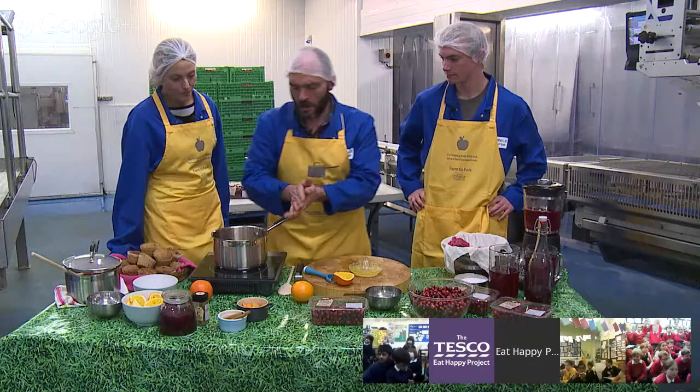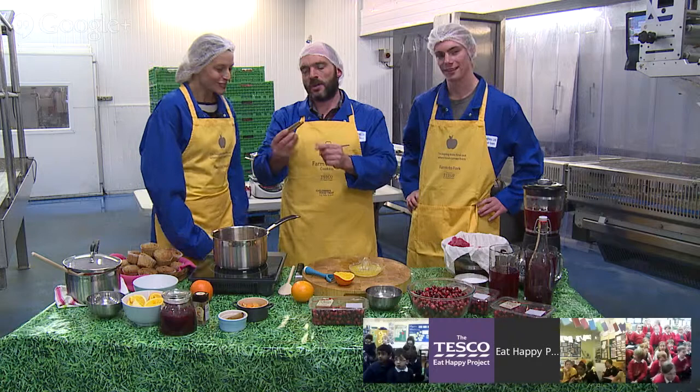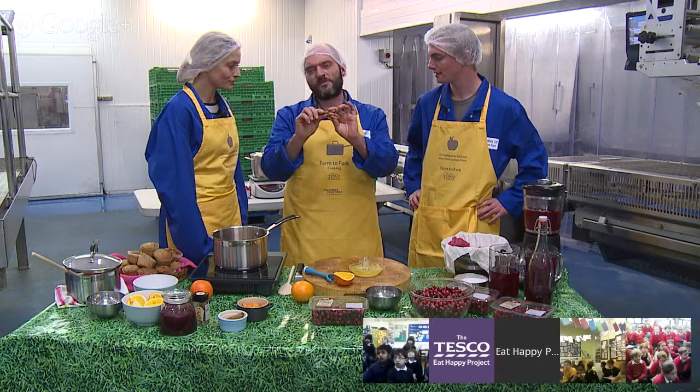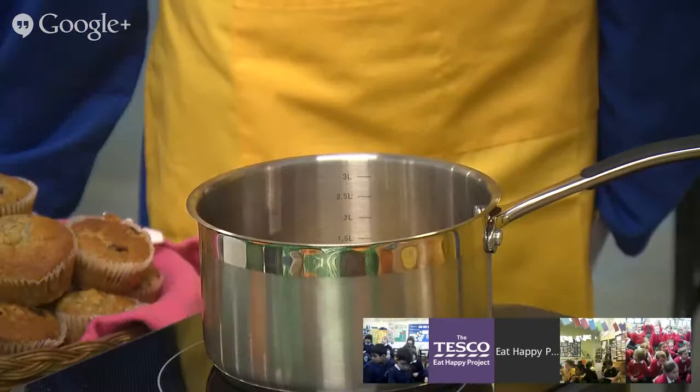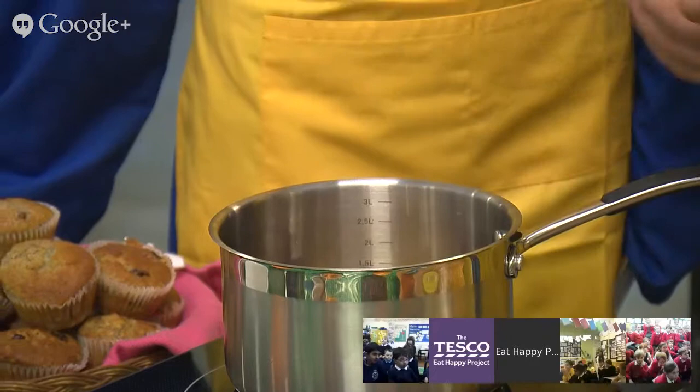Okay, we need some spices. So we're going to use cinnamon sticks. Now, cinnamon sticks are from the bark of a tree, believe it or not. And they're a very Christmassy flavour. If you think of anything Christmassy, it's probably got some cinnamon in it. Now, to release that flavour, you need to break your stick in half. That will get all of that lovely Christmassy cinnamon flavour into your cranberry sauce. So that's gone in with everything else.